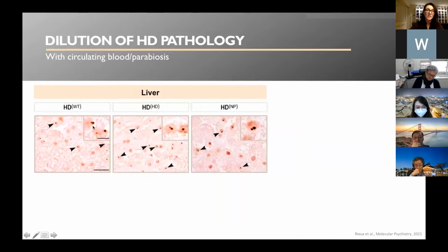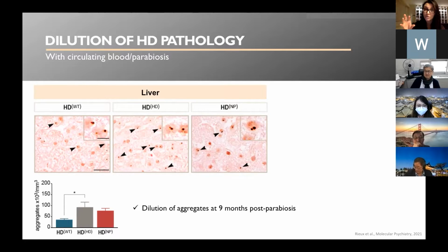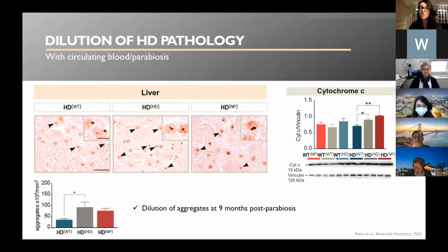So again, we looked in the liver. This is the picture I showed you before, a Huntington mouse paired to a wild type. You see these inclusions within cells of the liver. If you look at a Huntington mouse paired to a Huntington mouse, you see a lot of these. And if you see a Huntington mouse that's not paired with anyone, then you see a lot of these, but you see a lot less in the animal that's paired to a wild type, and we can quantify this, and you see that it's significantly different. So we can, I would say, dilute or temper the mHTT load in the peripheral organs if we keep the animals parabiosed together for 9 months. We also looked at cytochrome C, which is a measure of mitochondrial dysfunction.